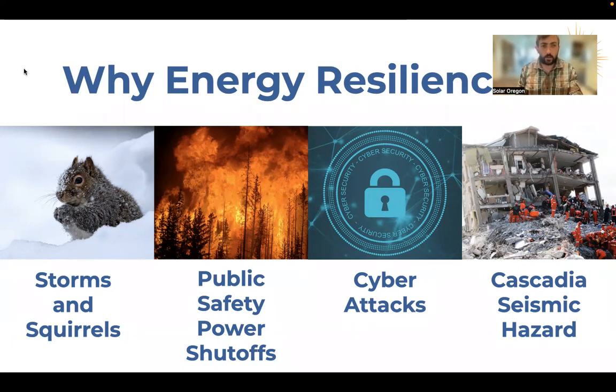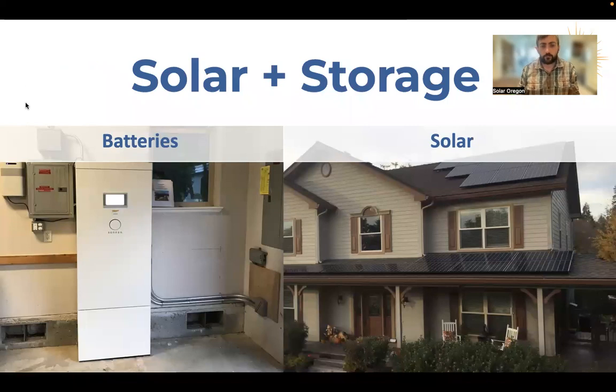Solar and storage, you need to think about designing your system in a way where you're understanding what your solar and storage system can do for you and what it can't. But I would say that it's an important technology to consider in all of these cases. So I just want to give you a look at what a solar plus storage system might look like. So you have that visual, solar panels on the roof, and a battery maybe in the garage or in a shed somewhere on your property.